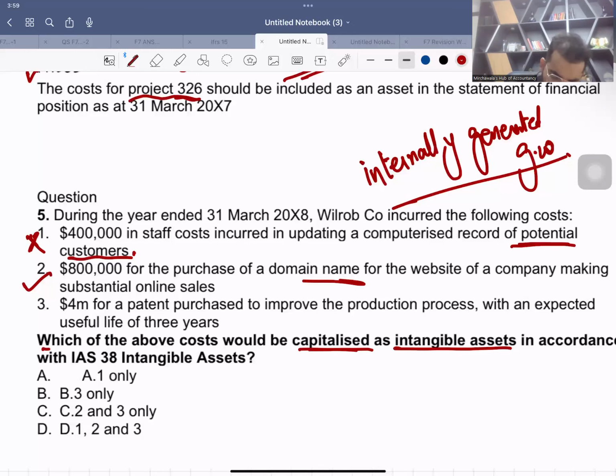Then next one is 4 million for a patent. Yes, patent purchased to improve the production process with an expected useful life of 3 years. So patent is your intangible asset. So answer is C, 2 and 3 only. One cannot be capitalized. I have just given you the reason. One more reason I can give you, as you are just spending on your staff. So staff salaries are normally expense. Okay. So answer is C.